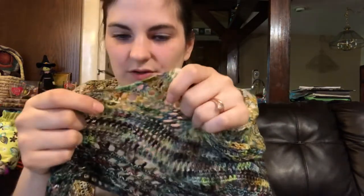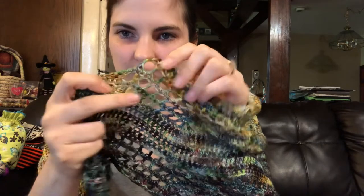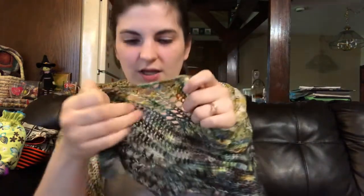Oh crud, here's my notebook. I should have had that open and ready with all my notes in it. Let's see. I used a 5mm hook on this. I went up a hook size from what the pattern suggested. You did one size for the double crochet rows, and then you have the single crochet rows between the rows of lace here, the mesh, and you're supposed to go up a hook size for that. So I used a 5.5mm for that, I believe.